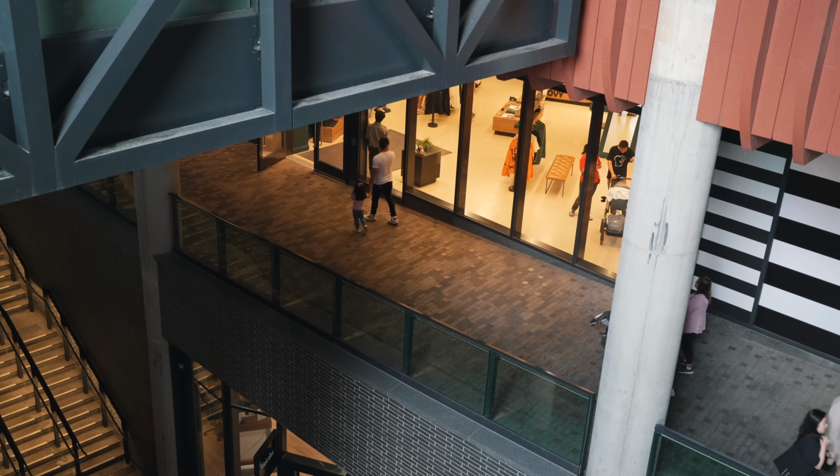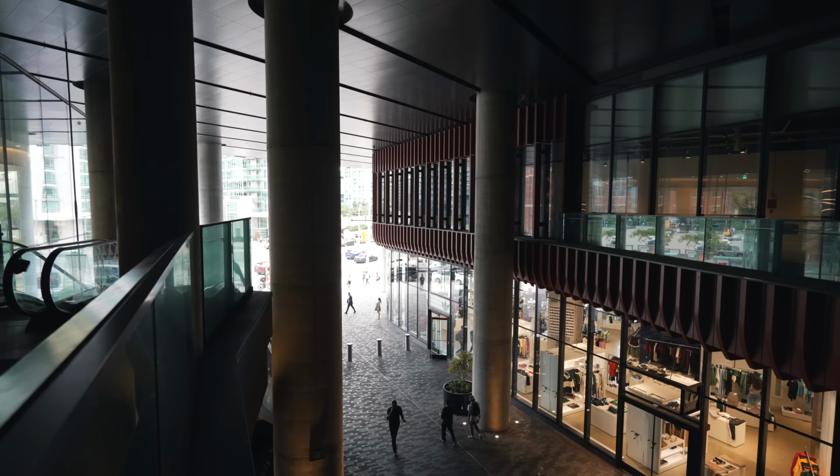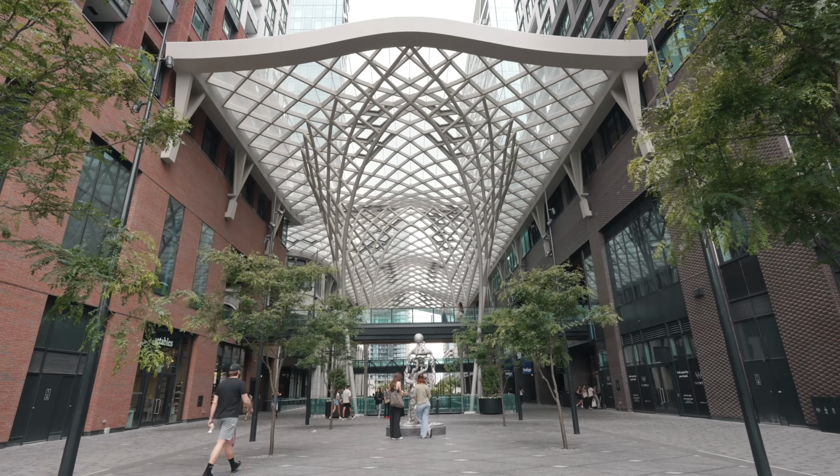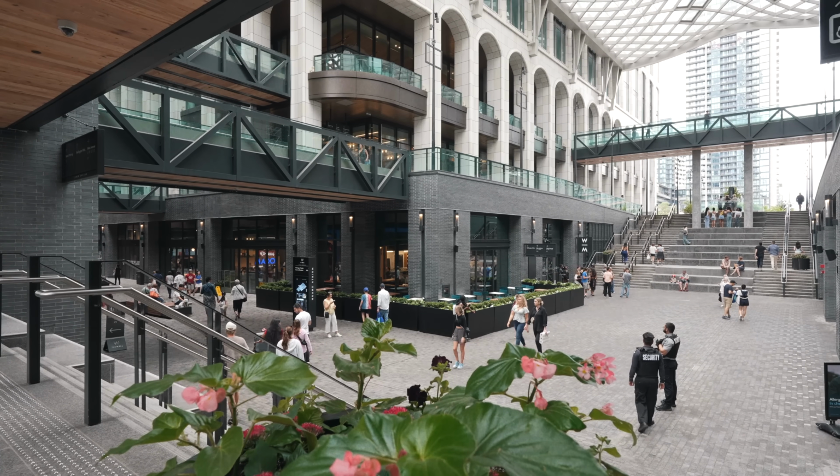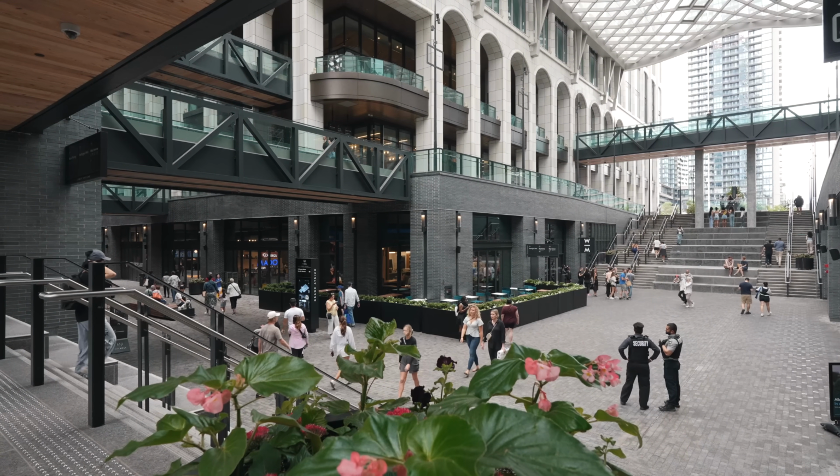It feels like you never leave the city when you're in there, as opposed to when you step off the street and into the Eaton Centre, for example. Personally, I wish Toronto would get more spaces designed like this. I love the indoor-outdoor feel of this place.